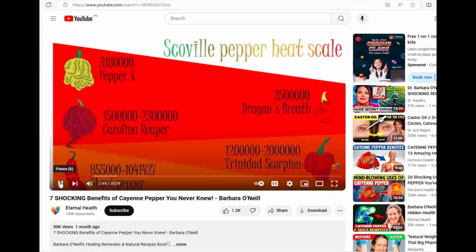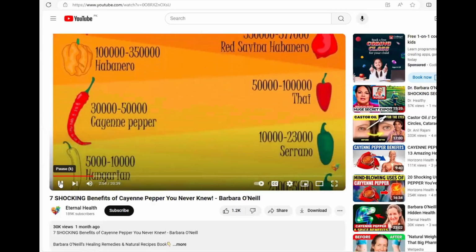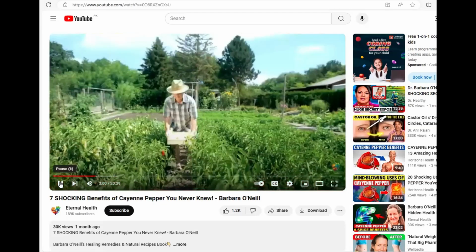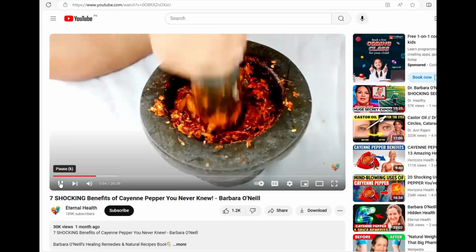Cayenne peppers range between 30,000 and 50,000 SHU. In contrast, ghost peppers can reach an intense 1 million SHU. Cayenne pepper is typically dried and ground into a fine powder, making it a versatile spice for various culinary uses.